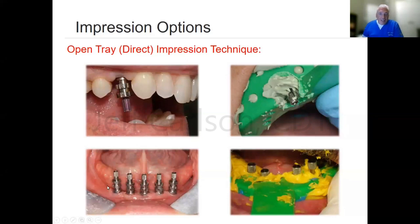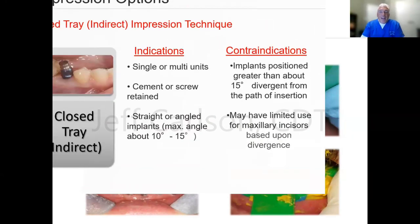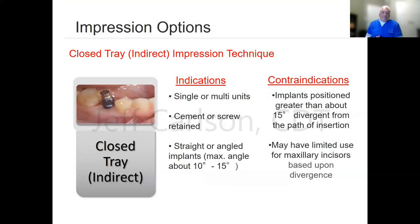And here's just a full arch edentulous arch with 5 implants. Same thing. You see the top of the impression copings here. Impression sets up, unscrew, and remove that. So that's the open tray. It's considered to be the most accurate way of doing things, as far as on the analog perspective. And I'm even going to say in some situations for digital. We'll talk a little bit about that coming up here shortly.